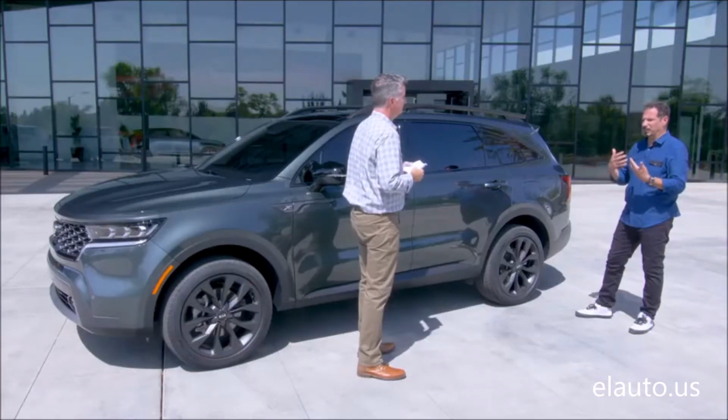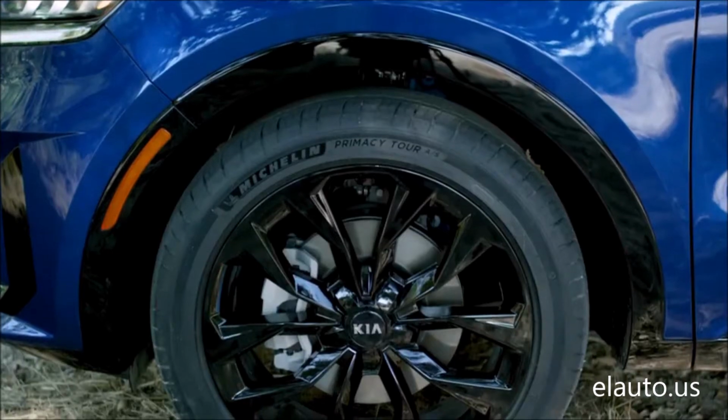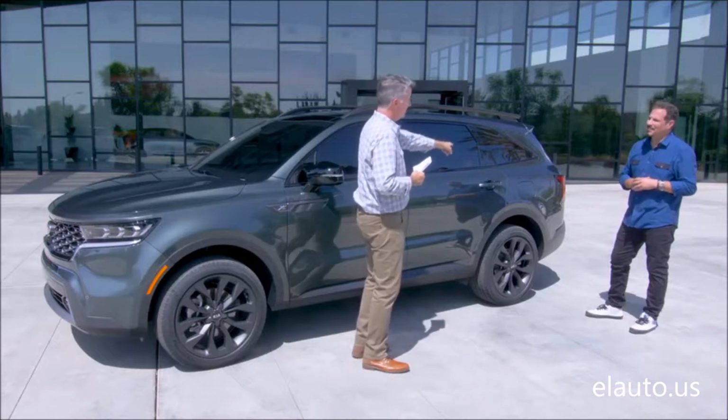With design, we can communicate those kind of things. We're also really proud of how bold the fenders are on this because it gives it a planted stance and it makes it look more stable. Speaking of stable, let's get around to the back here.